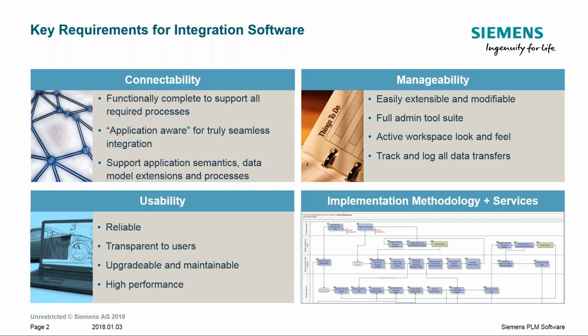And then at the end, I'm going to talk a little bit, just one slide, about our implementation methodology and how we go about setting this up and getting these two systems to talk to each other reliably using the Teamcenter gateway.